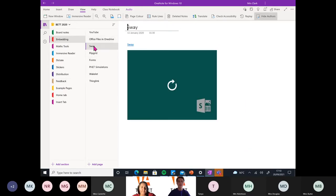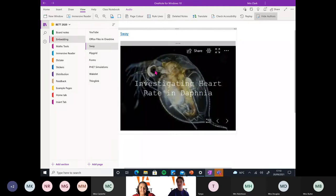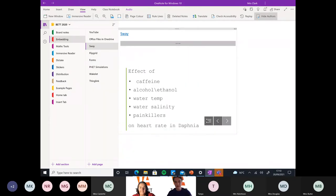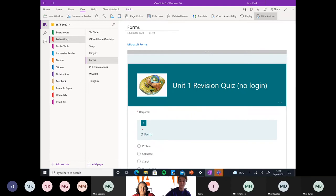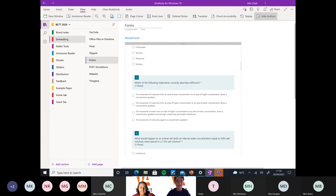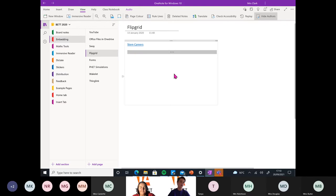Couple of other things. If you are a Sway user, we did Sway last week. Again, the web link for Sway, put the Sway on a OneNote page. And again, that's set out like a kind of PowerPoint, but that's a Sway that's in there. If you are using Forms, you can see they're in there. So you can put in a Sway and put in a form, and the students can go through it. And that is a live form embedded. I am a big, big fan of Flipgrid. So I've got a grid in there. You can do it with grids. You can do it with individual videos.